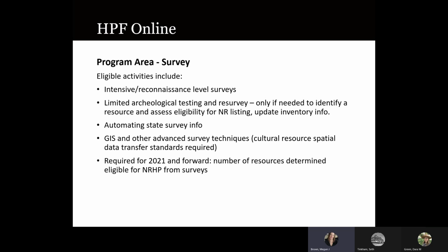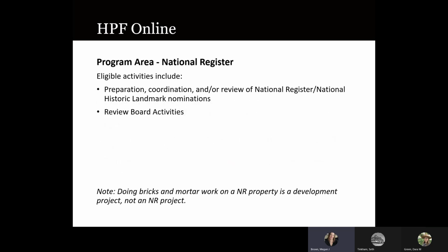You'll see in the cumulative products table that we have started asking another question under survey, and that is the number of resources determined eligible for the National Register from surveys. The intent of this is we've been asking for the number of acres or buildings surveyed for a long time, but that doesn't really tell us very much. So knowing the number of resources you've determined eligible is a much more helpful number. We are going to require that from 2021 forward. So make sure that you're doing that entry in that section. And if you have questions, let your grant manager know.